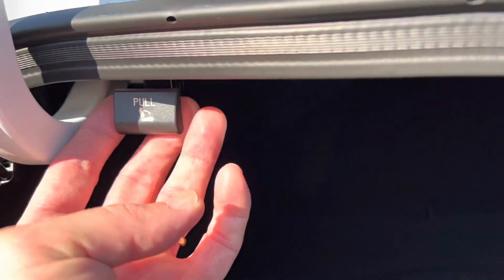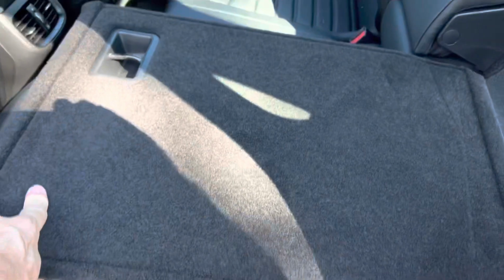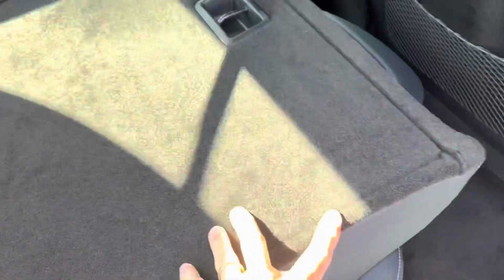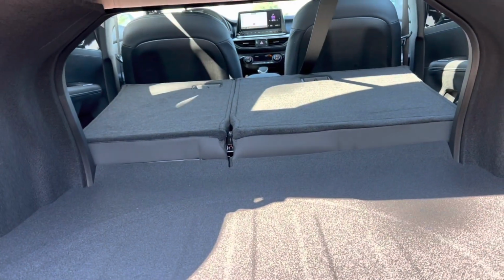Now, going back to the trunk, we do have these seat pulls here where you can pull on either side. That releases the rear seats. Then you can come around to either side of the car and move them down, and they do fold flat. Like that, nice and flat. And now, as you can see, we have a lot more space for those larger items.